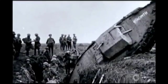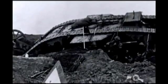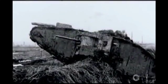These slow-moving monsters were futuristic in design and shocking to see, but they were not the answer to the Allies' prayers. On the Somme, many got stuck in shell craters or were destroyed by artillery. Only a third even made it to the German lines.